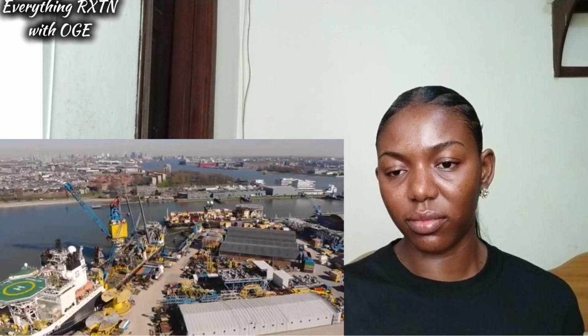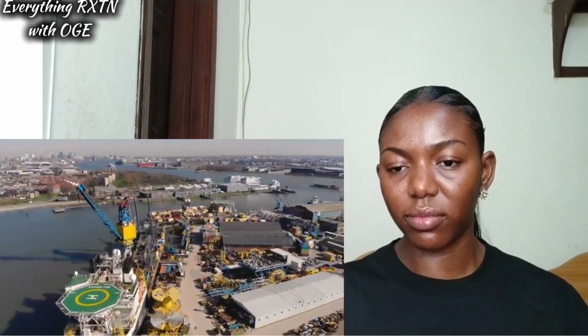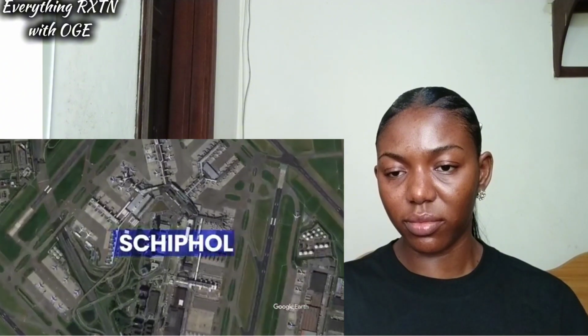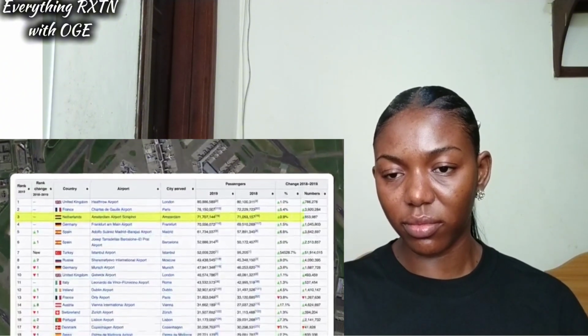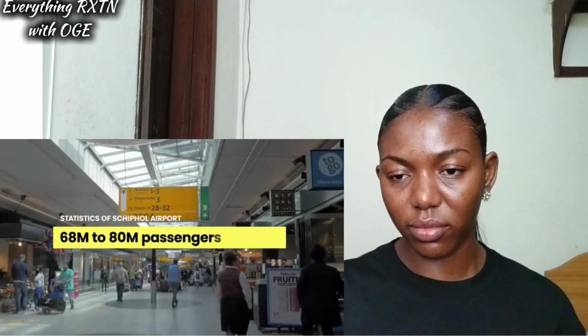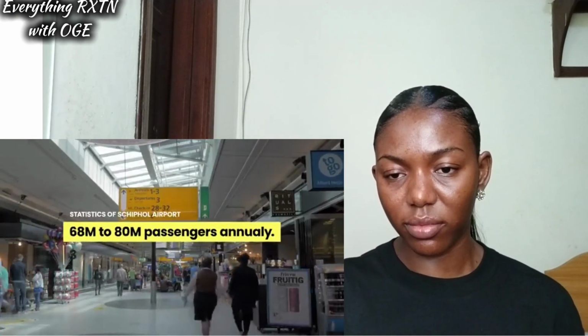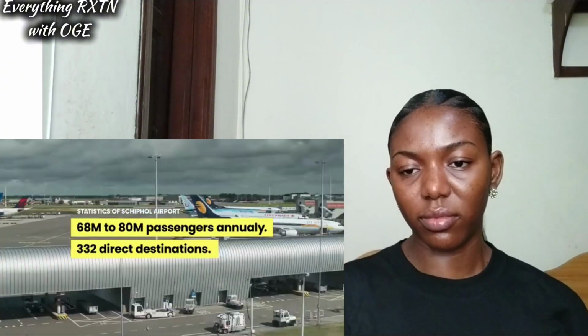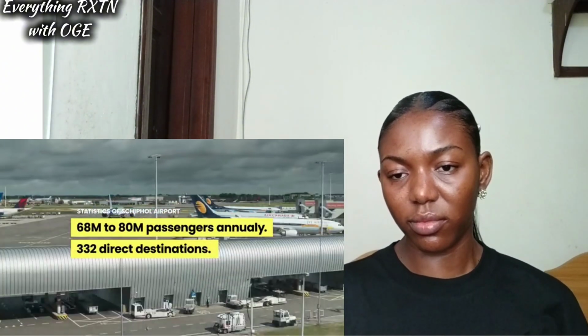The Dutch are incredibly talented at designing great infrastructure. I mean, just look at the Amsterdam airport, Schiphol, the 3rd busiest airport in Europe. It looks pretty average until you consider the number of people moving through this structure. Schiphol facilitates 68 to 80 million passengers annually to 332 direct destinations, utilizing its 6 runways facing multiple directions.